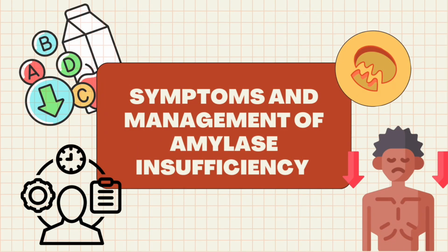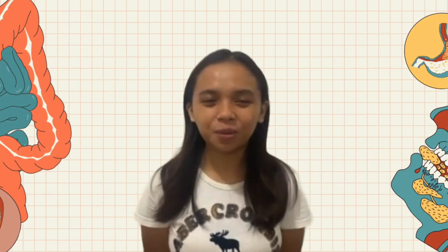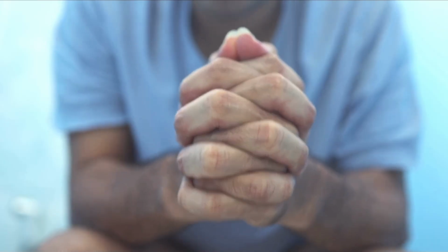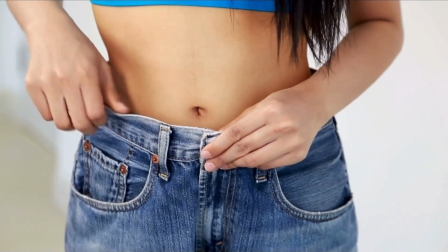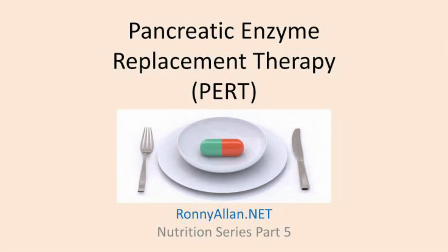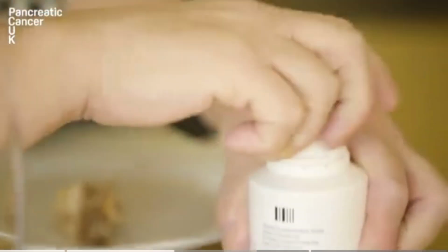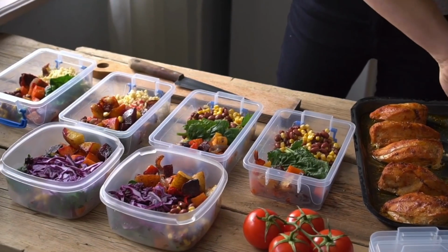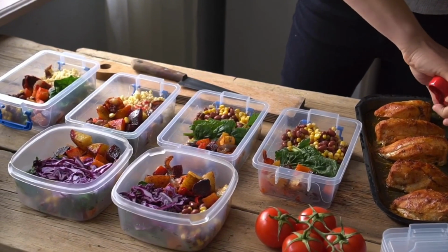Symptoms and management of amylase insufficiency. So what should you watch out for? Symptoms of pancreatic enzyme insufficiency can include gas, bloating, chronic diarrhea, and unexplained weight loss. These can all be signs that your body isn't digesting carbs correctly. Luckily, there are ways to manage it. Doctors often prescribe pancreatic enzyme replacement therapy, or PERT, which provides the missing enzymes, including amylase. This helps your body digest food more effectively and absorb essential nutrients. Along with PERT, a nutrient-rich diet focusing on easy-to-digest carbs can also help.